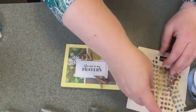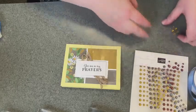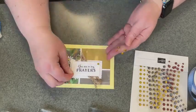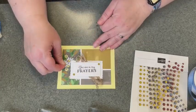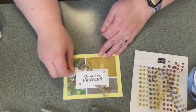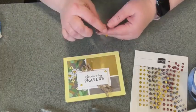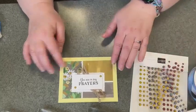Put that there. And then I think I'm gonna go with Wild Wheat here. And we'll put some little bling dots on here. Maybe one in the flower. Small one in the flower. Oh wait, I'm supposed to do an uneven number. Oh, that stuck to my finger. Supposed to do an uneven number. So here we'll add another one. There we go. All right.